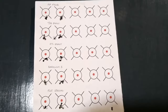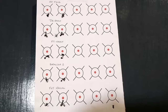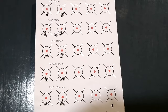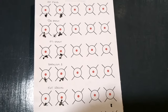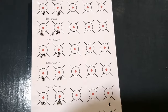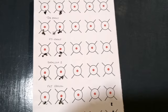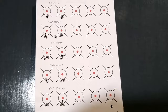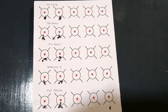Well, let's go down and have a look at the target, shall we? Well, it's a close-run thing. I think what this test does show is that the barrel's not particularly pellet fussy. But I think that it is between the AA fields, which we shot first, and possibly the Barracuda 8s. But just seems to me that the AA fields might have a slight edge here. I don't know, what do you think?